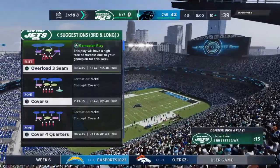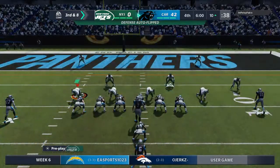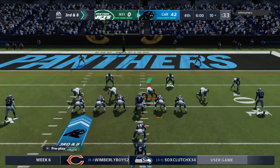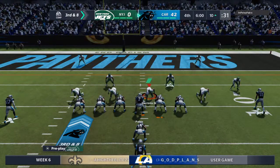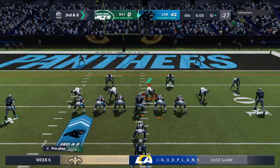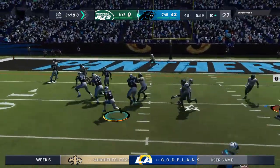This is the National Football League on EA Sports. The Panthers on 3rd down. They've been okay, 2 for 3 thus far. This is 3rd and 8. Let's get it together, defense. They run. This is Cohen.